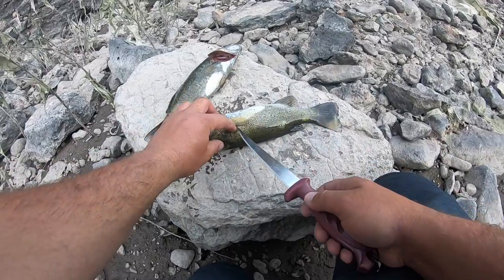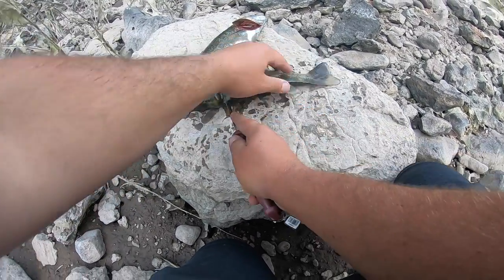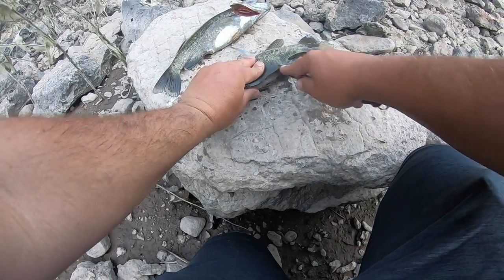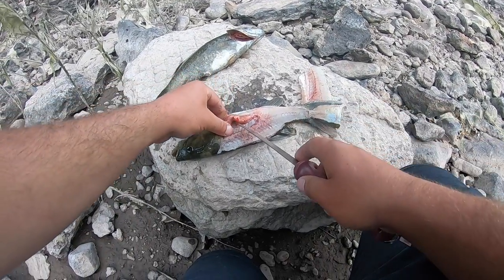And I've filleted smallmouth before, but I haven't filleted many of them, so this is probably gonna be really bad, especially since we're doing it on a rock. As long as we can get most of the meat off of them. That wasn't too bad. We're gonna cut his stomach open, see what they've been eating.